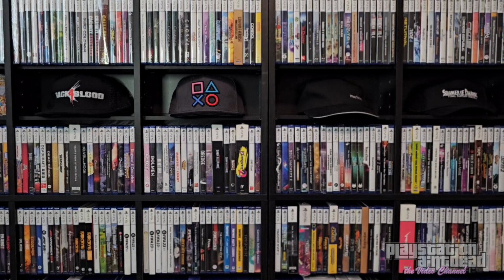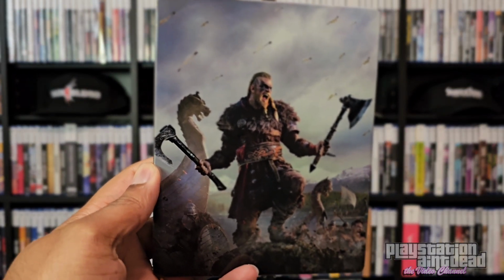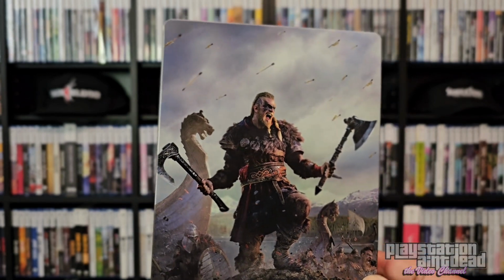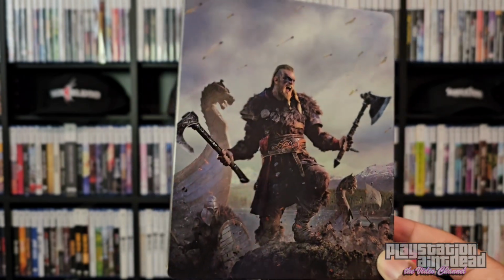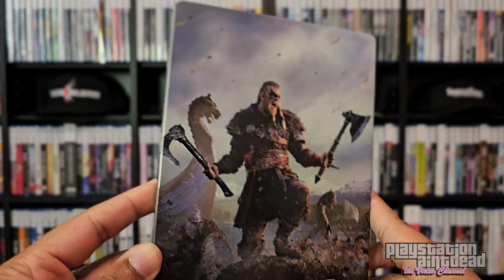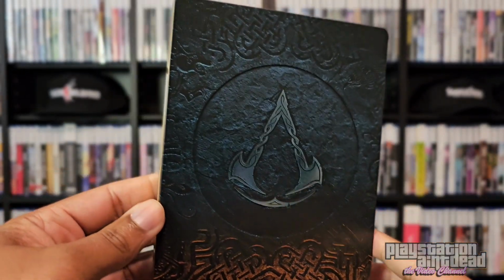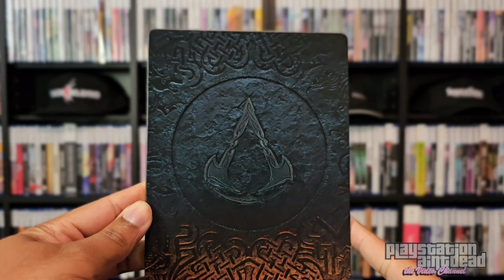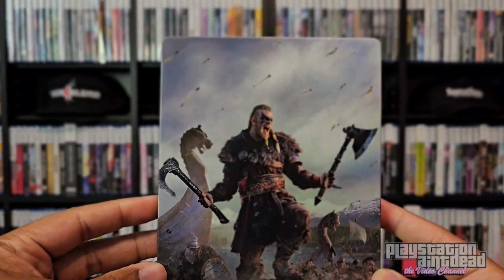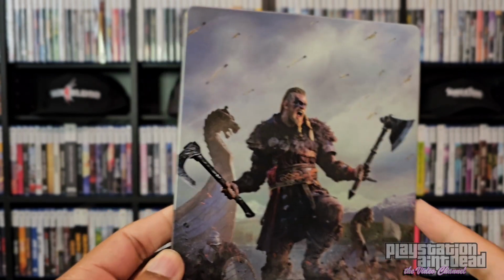So next up, we have Assassin's Creed Valhalla. This one, again, is kind of like the Watch Dogs game. It comes with a clear slipcover, which is not on this because I wanted to show the steelbook. But these were kind of what they were doing when PlayStation 5 first came out, these clear, see-through slipcovers. But yeah, this is the Valhalla steelbook for Assassin's Creed. So you might just find the steelbook, but I think the prize is getting the clear case with it as well.